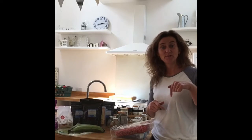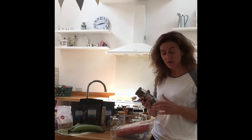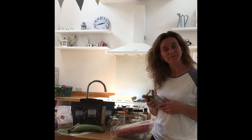Have a go. Post below if you make any of these up yourself, or you've got your own little signature dish, which you tend to have a set load of spices that you put together with your meat choice, and let us know what it is, because it's good to share.